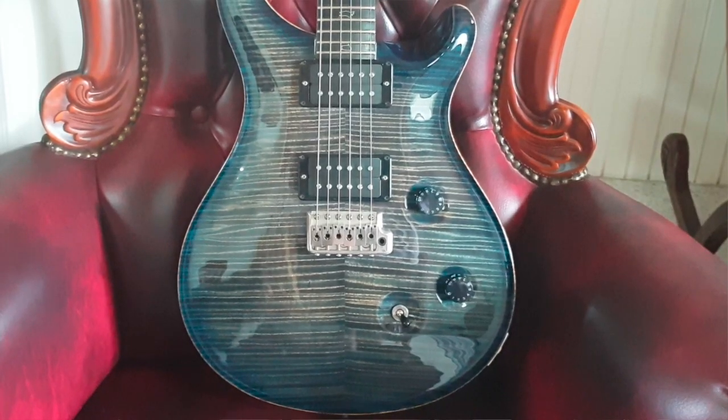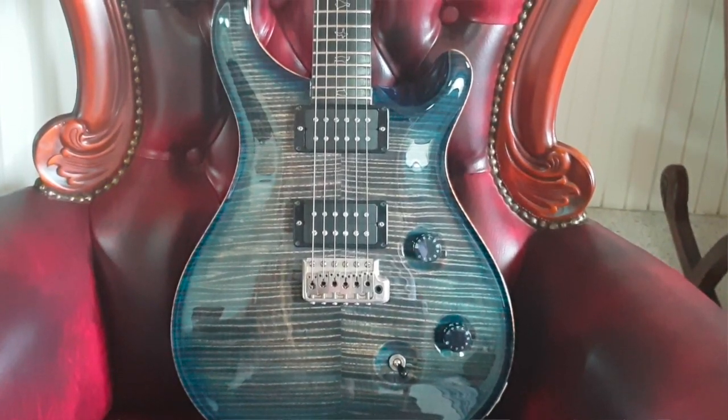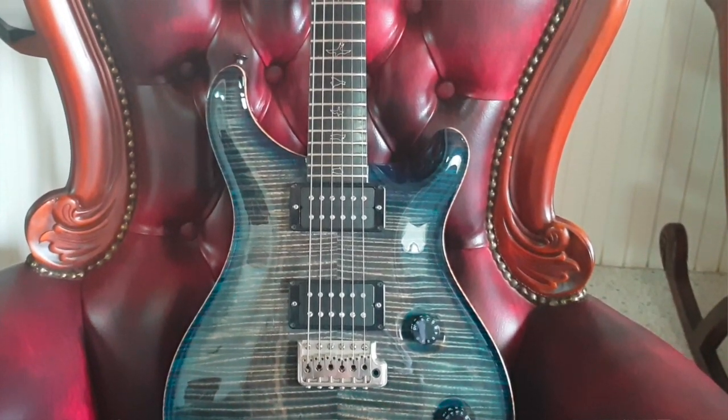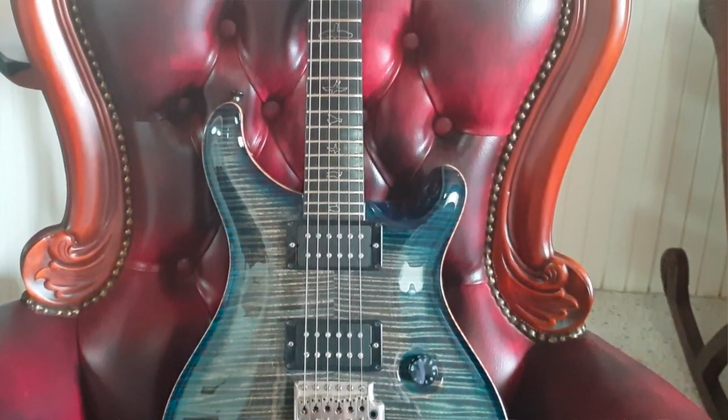The general formula is 24 frets, mahogany body, maple top, very similar to a Les Paul in that sense. At the same time, double cut like a Stratocaster, with a tremolo like a Stratocaster, based on the Stratocaster trem originally, but it's evolved into the PRS Gen 2 or Gen 3 trem, and overall a more modern, more versatile take.